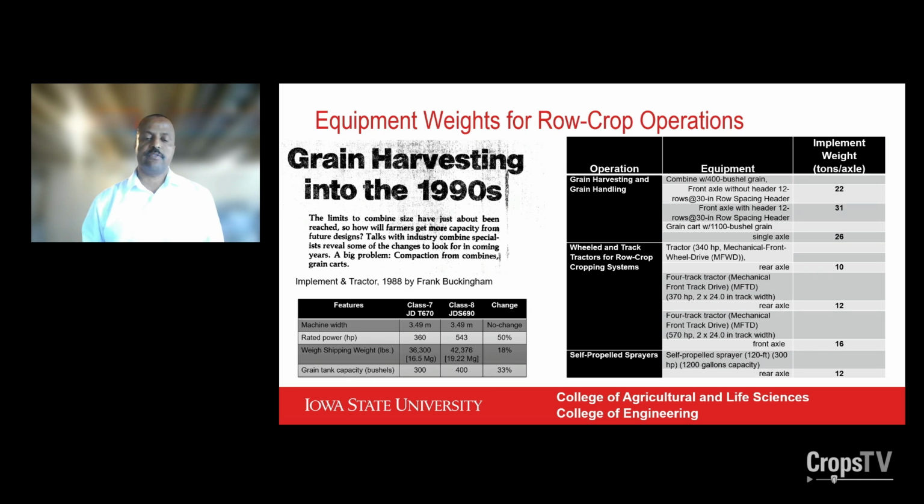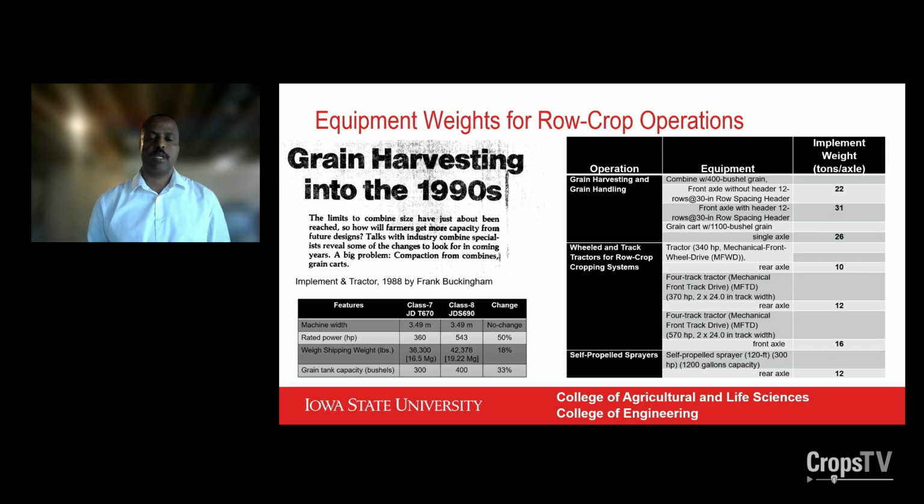What you see on the left was from a newsletter by Frank Bankenham, with the title "Grain Harvesting into the '90s." If we read that, the limits to combine size have just been reached. So how will farmers get more capacity from future designs? According to this newsletter, a big problem is compaction from combines and grain carts. Back in the 90s, there was a concern about compaction and how combine engineers would consider that, and one reason is the weight that combines and grain carts would have.